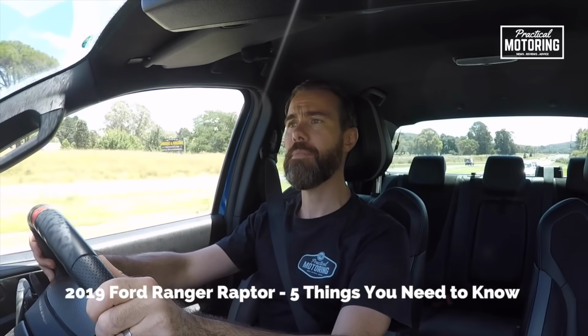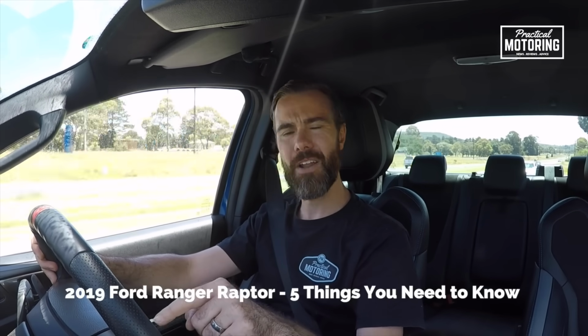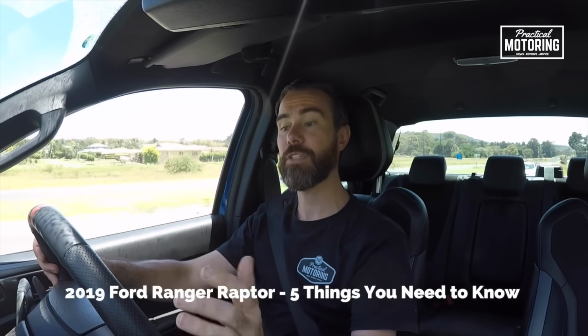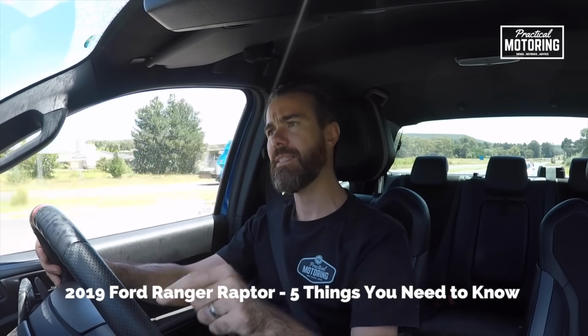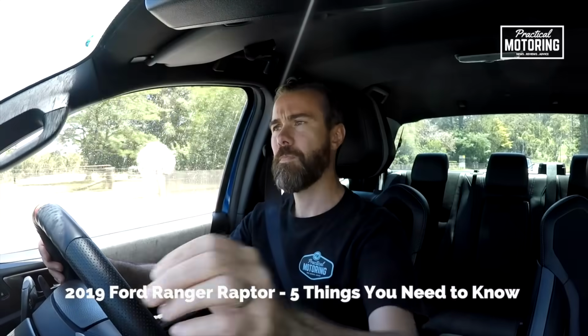There's also a terrain management system which you access via the mode button on the steering wheel. Kind of wish it said performance or Raptor or something a little more interesting than mode. But anyway, what that does is it allows you to dial up different driving modes to suit different terrains.